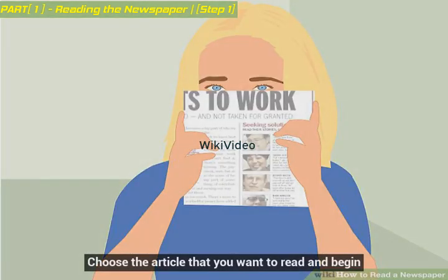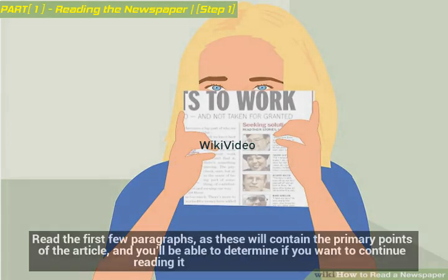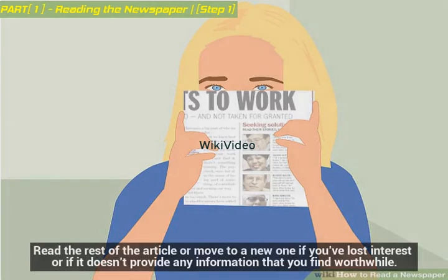Choose the article that you want to read and begin. Read the first few paragraphs, as these will contain the primary points of the article, and you'll be able to determine if you want to continue reading it. Read the rest of the article or move to a new one if you've lost interest or if it doesn't provide any information that you find worthwhile.